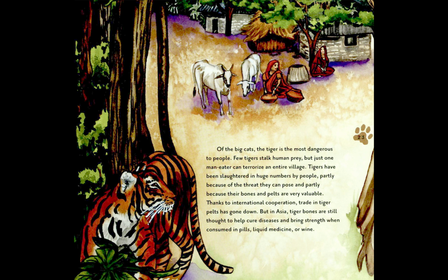Tigers have been slaughtered in huge numbers by people, partly because of the threat that they can pose, and partly because their bones and pelts are very valuable. Thanks to international cooperation, trade in tiger pelts has gone down. But in Asia, tiger bones are still thought to help cure diseases and bring strength when consumed in pills, liquid medicine, or wine.